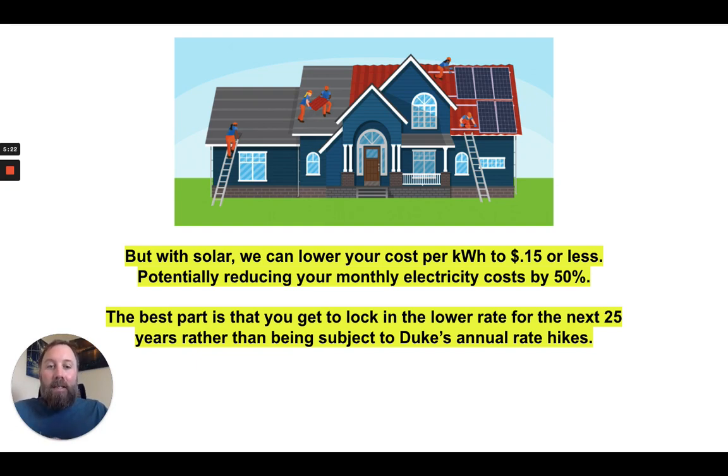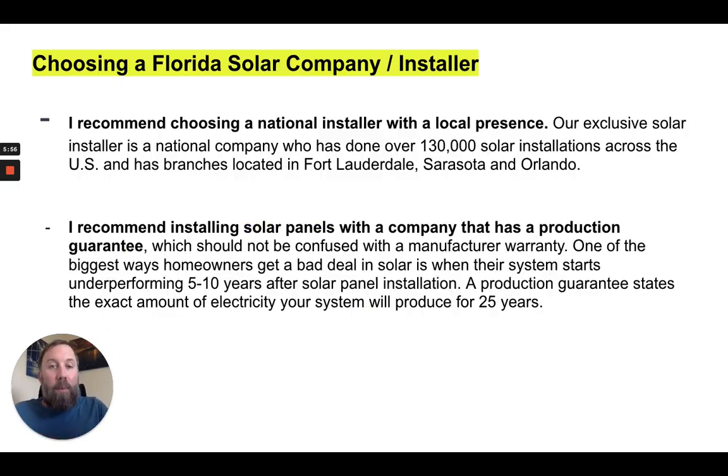right? So it's like not only is it lower than you're paying now, but you're locking in the rate for the next couple decades, essentially shielding yourself from inflationary rate hikes from Duke Energy, from the utility company, because why is Duke going to continue raising the price per kilowatt hour every single year? It's because they're putting that money into infrastructure, repairing the utility, repairing the energy grid, all things that I talk about in my book, which I'll tell you about in just a minute.